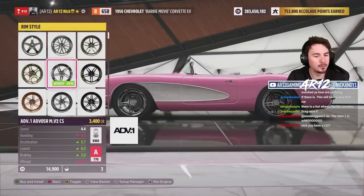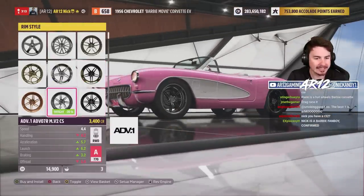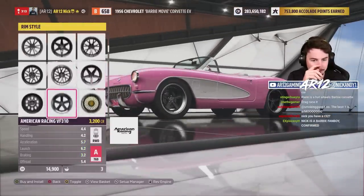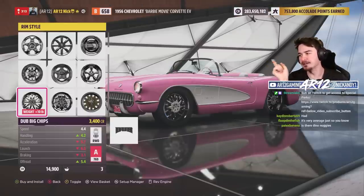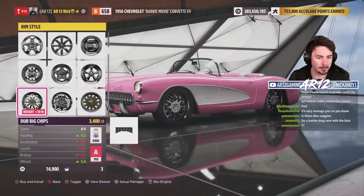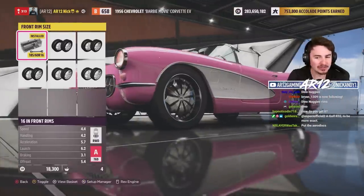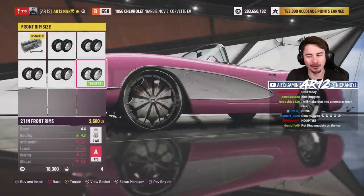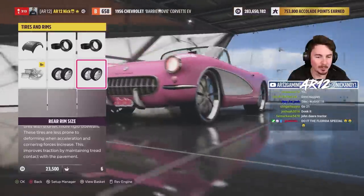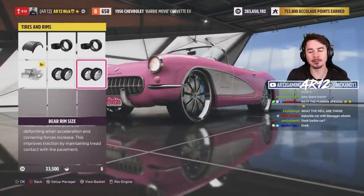And then I need some wheels that most definitely do not match Barbie. What would those be? Let me get some dub rims. Nobody's ever put dub wheels on a Barbie car before. So bone stock, they're 16-inch rims and you could upgrade them to 21s. Boys, welcome to the first Barbie donk.